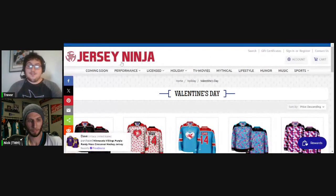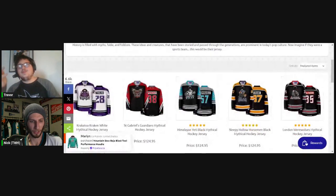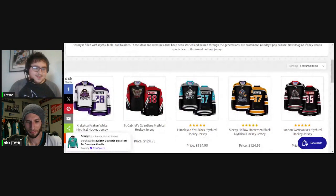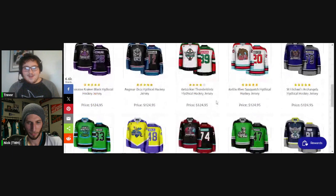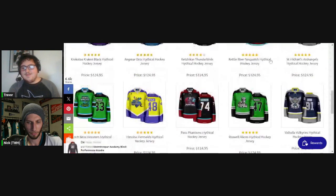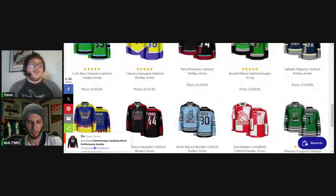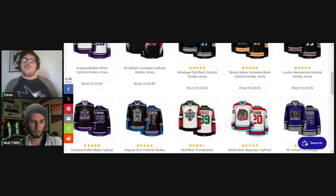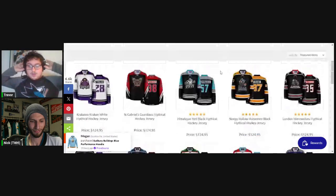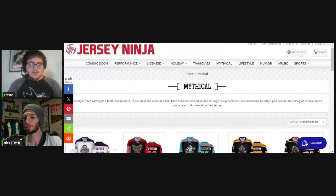These are really nice. They even have Mythical ones too, a really nice one. If you're interested in, like, Cthulhu is one of them. The New Jersey Devil, I believe, is one of them on here. Area 51. Valhalla Valkyries. Yeah, these are really nice. Definitely give these guys a try if you want to spice up that jersey collection. And like I said, these won't cost you that much if you go through Klarna, which I can bring up what that looks like.